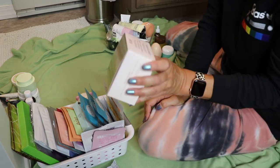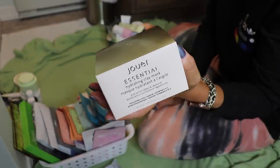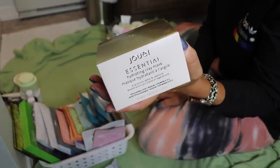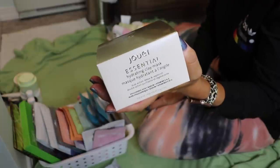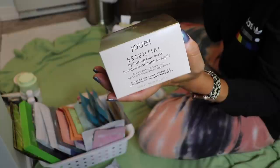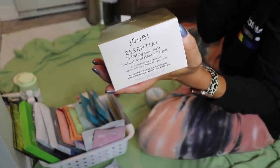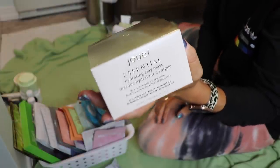I have a backup of my JOUER Essential Hydrating Clay Mask. If you have not tried this, you have not lived. It is probably my most favorite clay mask. It's so good. It's gentle. It doesn't get super tight and make your skin hurt. It just makes my skin look so good. It's amazing. I can't say enough good things about it.